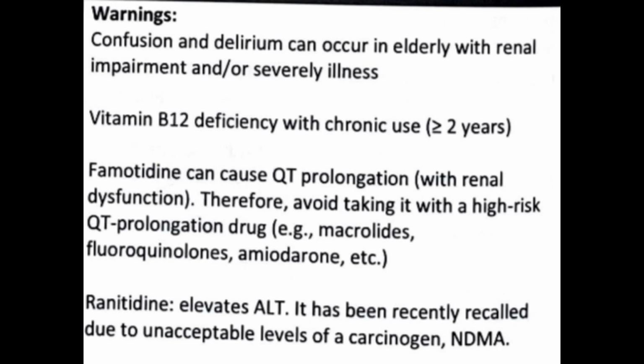Side effects, it can cause vitamin B12 to be lowered. Usually with chronic use, though, greater than 2 years is when you're going to see a decrease in your vitamin B12 levels, but also headaches.